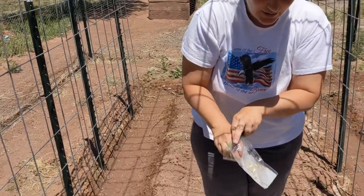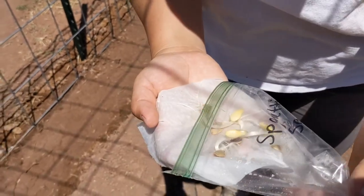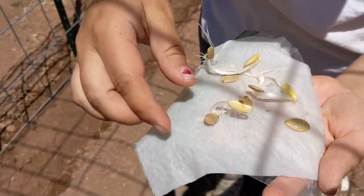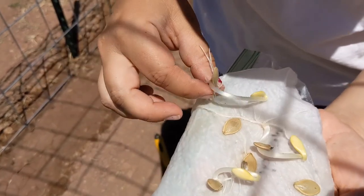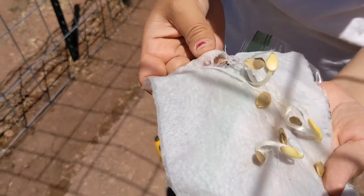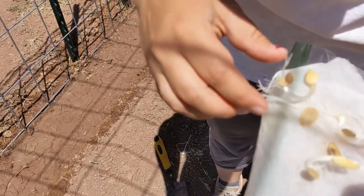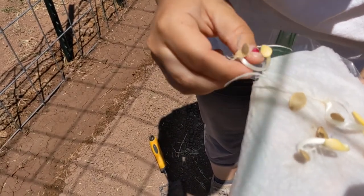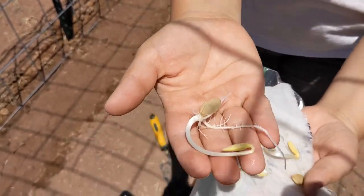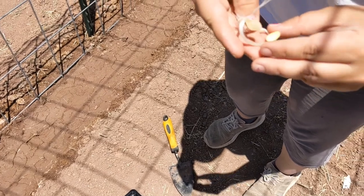What I wanted to show is when you get your sprouts off of this paper towel, their roots might have gone down into the paper towel. So you want to make sure and gently, if they're stuck, see how it's stuck on there? Don't pull the root, just tear the paper towel, because you can save the root like that. There's two, that's two right there. So, we'll separate them. No, that's just one.